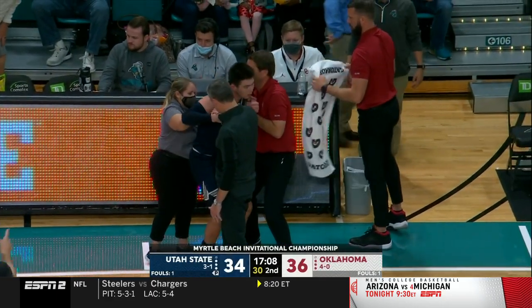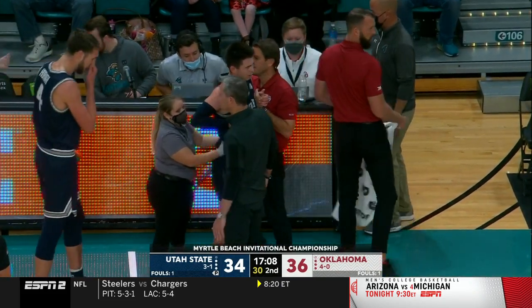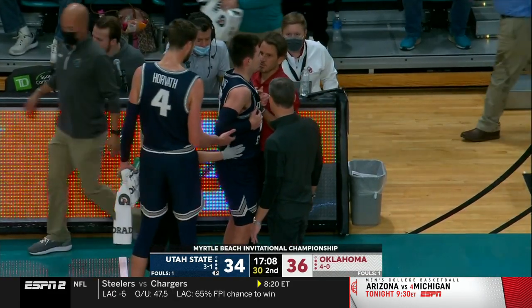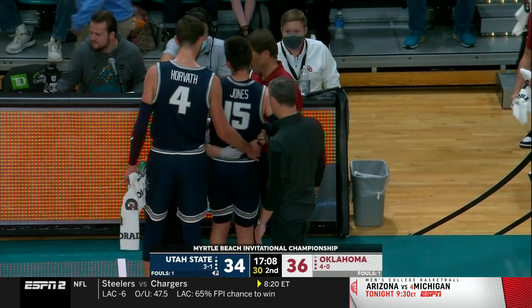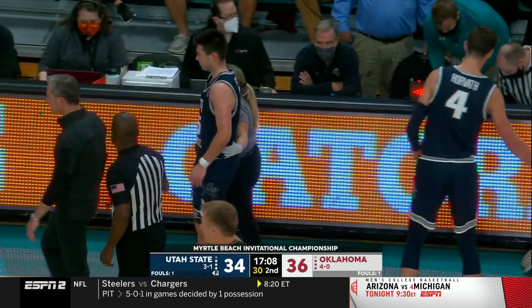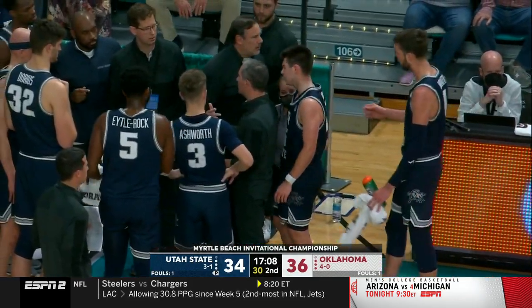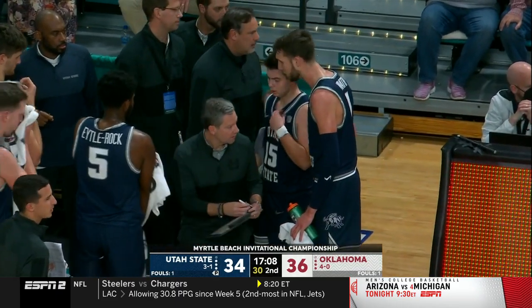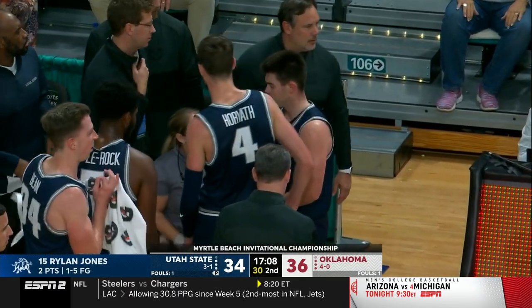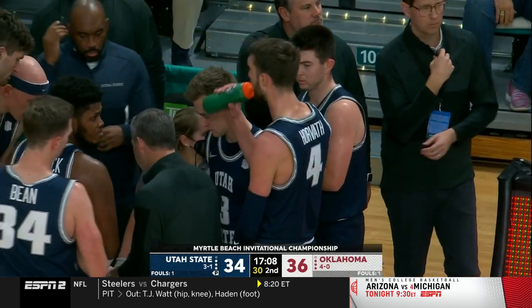You could never, ever question the effort of Jones. And Pat Adams just came over to acknowledge incidental contact there, that bump with Hill. And this is a phenomenal sign to see Jones up. You see his teammate, his brethren there, Horvath, guiding him back towards the bench. You may find a kid as tough in college basketball, but not one tougher than Rylan Jones. This kid is all-out effort all the time.